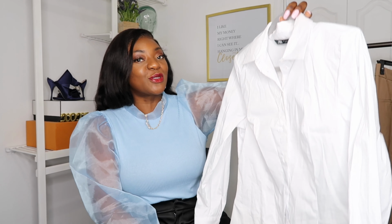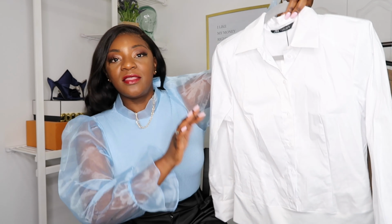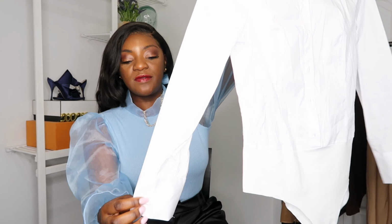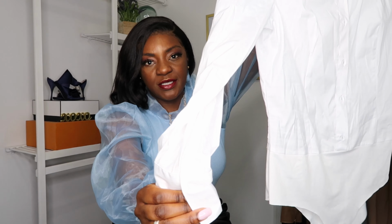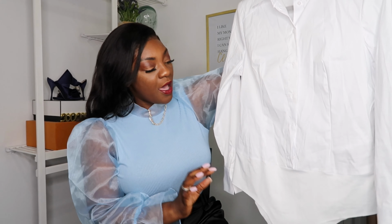I just got a regular poplin shirt, but this one is a little special because it is actually a bodysuit. Now, there's nothing super special about this. This is just a regular button down white t-shirt, regular long sleeves. At the hem there's just the regular button detail. Can you guys see that? Sometimes my camera acts weird, so when I pan in and pan out, it doesn't cooperate. But I like this.